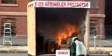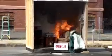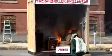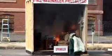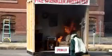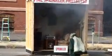Okay, 20 seconds. You can see the sprinkler head's gone off. Hear that pop? How did that happen? Okay, the sprinkler's gone off. It's knocking the fire down. It's keeping it smaller. Notice how it's pushing the fire back down. It will keep pushing the fire back down so the fire can't spread. And it only took 20 seconds for the sprinkler head to actually activate.